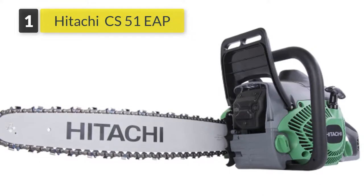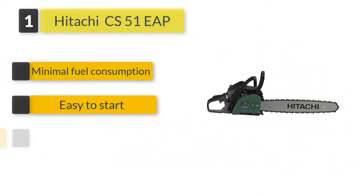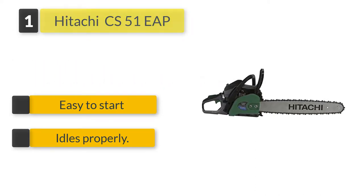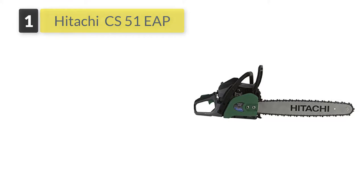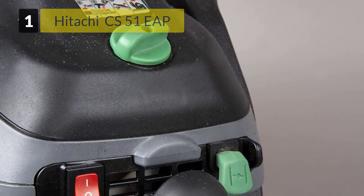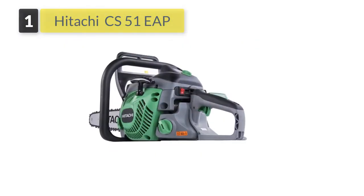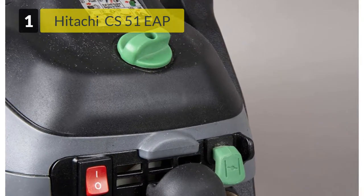Hitachi CS51EAP Chainsaw. The Hitachi CS51EAP chainsaw might be the perfect choice if you're a professional woodcutter. This machine is designed to start easily and comes with a decompression valve, an auto return choke, and a primer bulb. The vibration dampening design reduces the fatigue on your body, which can make cutting feel more enjoyable and less like work.